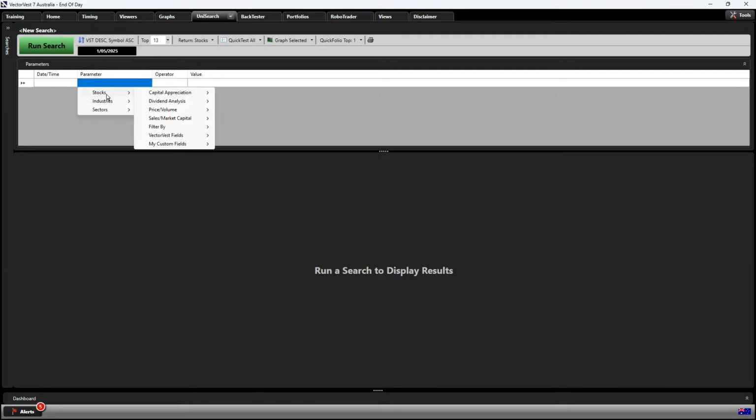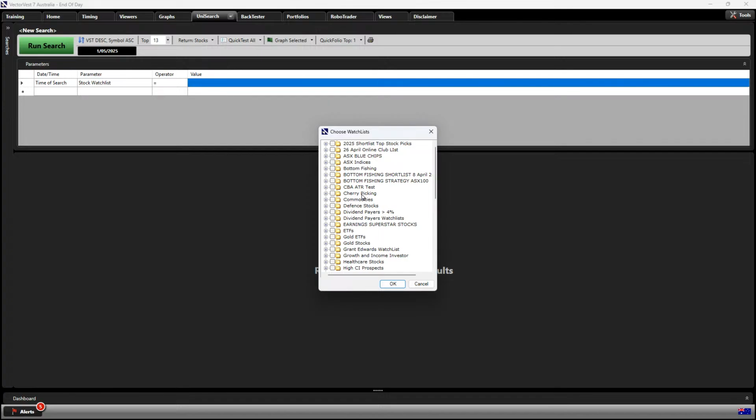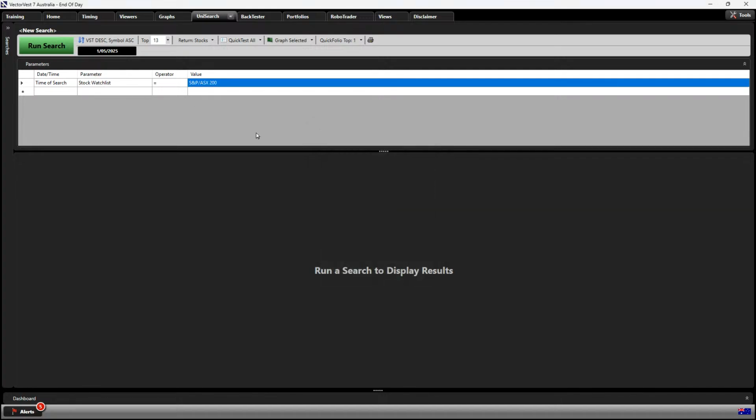So I'm going to come into here. You can apply a filter, and I'm going to say the watch list must equal. And again, if you're new to VectorVest or you're interested, take a trial. We'll teach you how to do all this. It's not hard to do. Once you've done it once or twice, it's actually really fun and easy to do. So actually, where is it? I need to scroll down to the S&P ASX. There's the 200. So straight away, VectorVest, find me stocks only in the ASX 200.